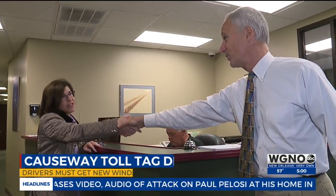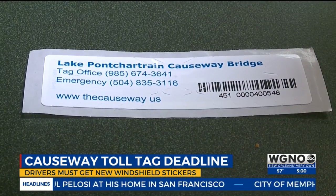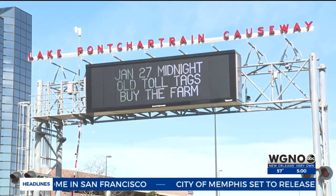Commuters like Ethel Madden stopped by the Causeway's toll tag office to get her new windshield toll sticker, and in the nick of time. Because it will actually speed up my commute just to go through. Thank you so much, very much, to the Causeway group.